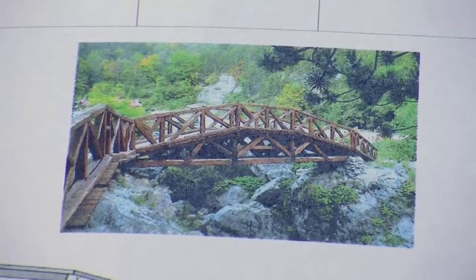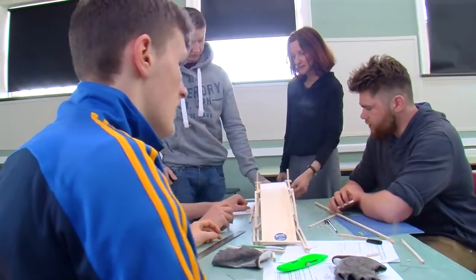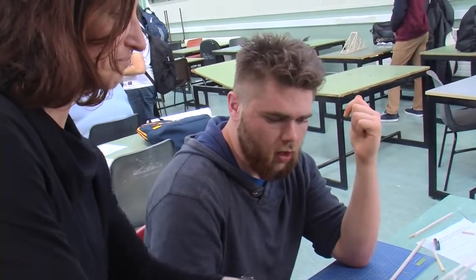So you have to do your research, you have to look at the soil, you have to look at what resources they have, what materials, the skill level of the people involved, and then we were able to design our bridge based on that, do the calculations for it, and then we actually get to build it and test it and see how we get on.